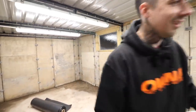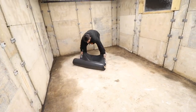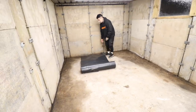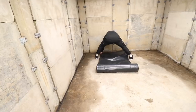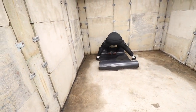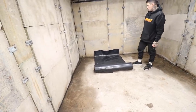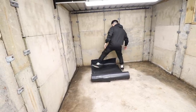Jeez, a lot. Right, so this is our little damp proof shield. Basically, it's going to fold out at 4 meters. So we want enough to go up one wall, like so. Do you know what? For what it's worth, I'm going to take it up higher just because I've got the stuff to do so.